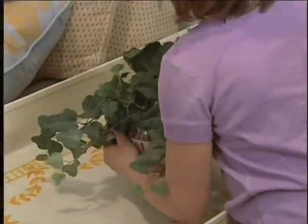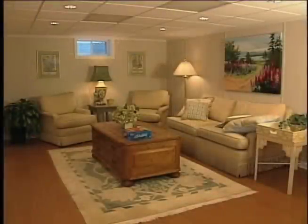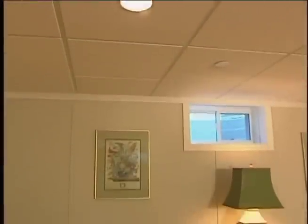This story began with a basement that looked like this. The transformation has been a bit, well, magical.